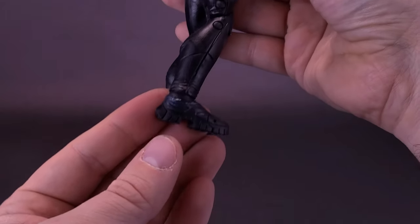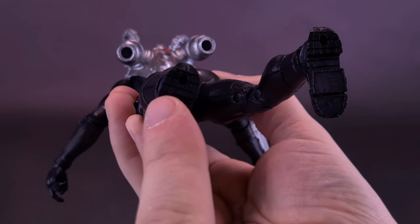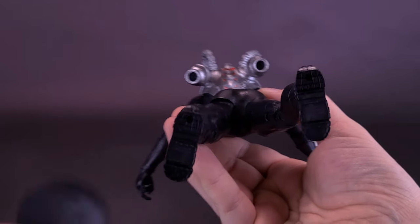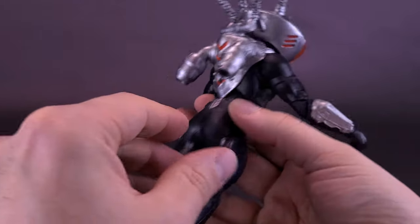But other than that, it's a really nice looking figure. I love the tread that they put on the bottoms of his feet. Of course, I already mentioned the figure does have peg holes on the undersides of his feet. You don't have to necessarily use the flight stand either. Hey, why not? If you want to just use the regular black display stand, it attaches on the bottom of his feet the exact same way.